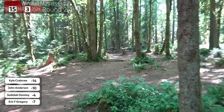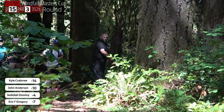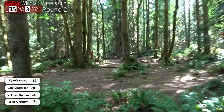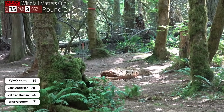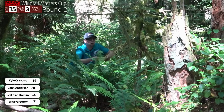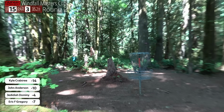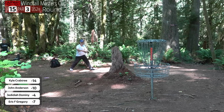And John also kind of showing another way there with the flip up mid range or fairway. Probably the Undertaker. He's notorious for that one. Kyle finding a hyzer for his second to put him down in the party. Great recovery. And John had a look. A little too right though.